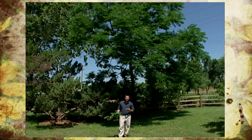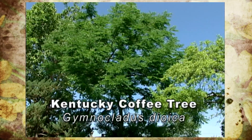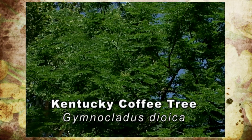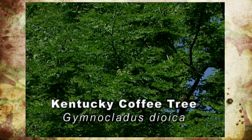This is one of our native deciduous trees that can get to be about 60 to 80 feet tall. And it's native to a wide portion of the state. We even find populations of these way out west, even in parts of the Panhandle. The tree can handle drought once it's established. It doesn't mind being planted in poor soils. It can handle alkaline soils very well also.